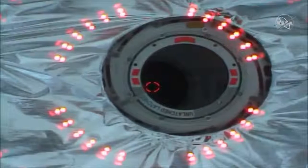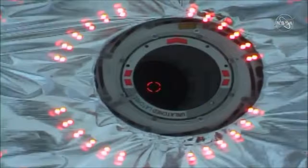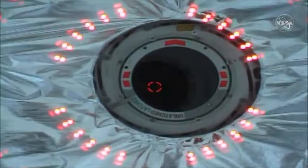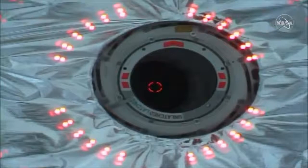We're now in another hold with that robotic arm. We'll start seeing it slow down as we perfect the location of the Cygnus resupply craft and bring it closer to the common berthing mechanism.